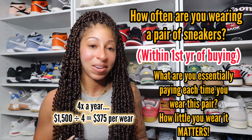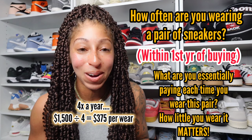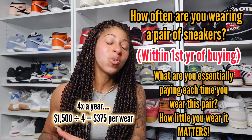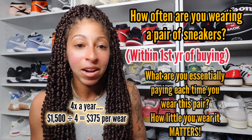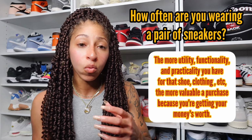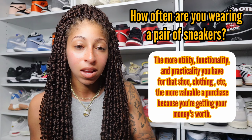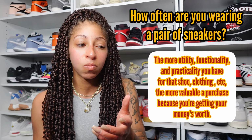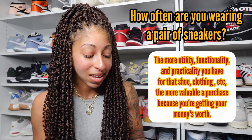Once you start to think about it like that, you may not want to pay whatever the price may be based on how often you will truly wear the shoe. And that's what this concept is all about. The more an item fits naturally into your everyday life, wardrobe, or your weekly rotation, then the cost per wear and use goes down. It just becomes more advantageous for you to pay whatever it is because you're truly getting the value from it. It becomes a really high value item that isn't being worn a whole lot.